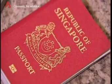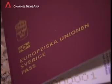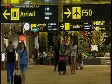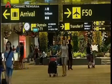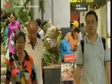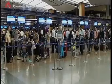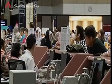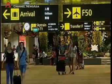Immigration authorities are looking to upgrade the country's passport system. They're exploring ways to make the passport more secure by using iris scans to identify travelers. It's currently calling for proposals from the industry to help design such a system. These may not be required when traveling in future.